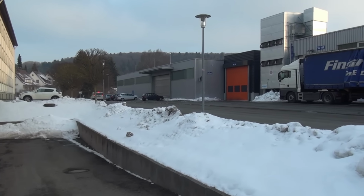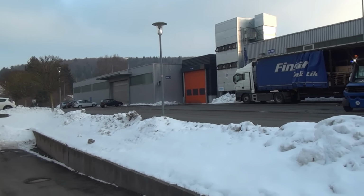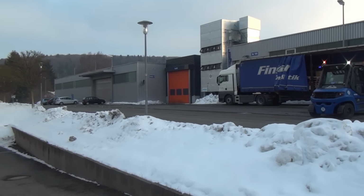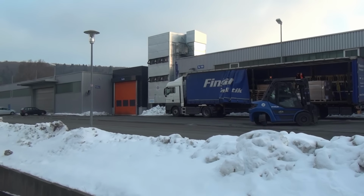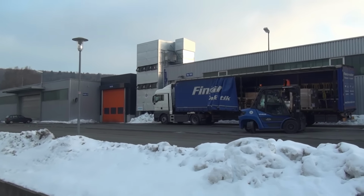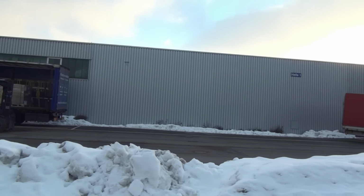21st of January 2019. I drove down from Stuttgart today. This is the town of Trochtelfingen. It's around 75 kilometers, that's what it took me anyway. It said 45 on the navigation, was 75 by the time I got here. About an hour's drive from Stuttgart.